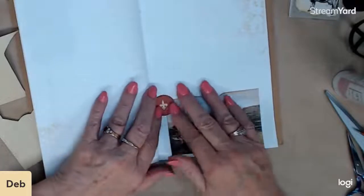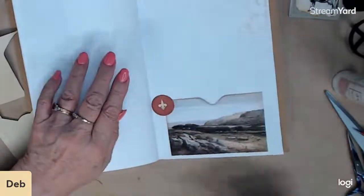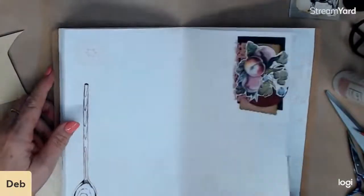Well, it was in pretty good condition, but you could see where some of the pages had come out. But my goodness, to this day, I can't believe I was talked into getting rid of it. Because I was going to keep it and I got talked out of it.